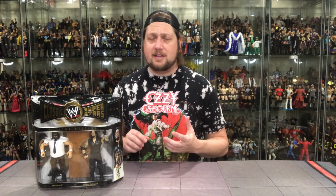It was a surprise. So we talked in the last video about the utter shock I had seeing the Legion of Doom, the Rockers, and the Heart Foundation on the pegs. I had a similar shock, but not to that degree, when I saw this set on the pegs. I was excited to see a new set. However, I thought this was going to be all classic tag teams. I was like, well, we got the Rockers, we got the Heart Foundation, we got the Legion of Doom. And I said, what could we get next?